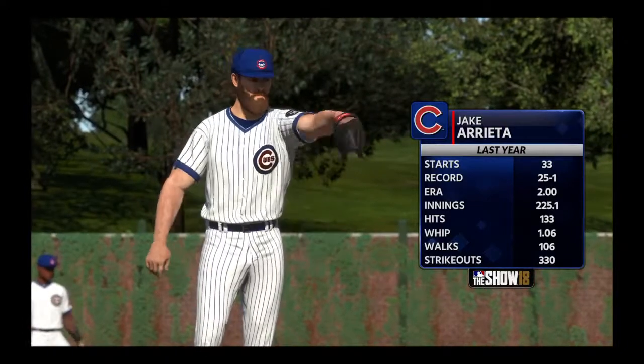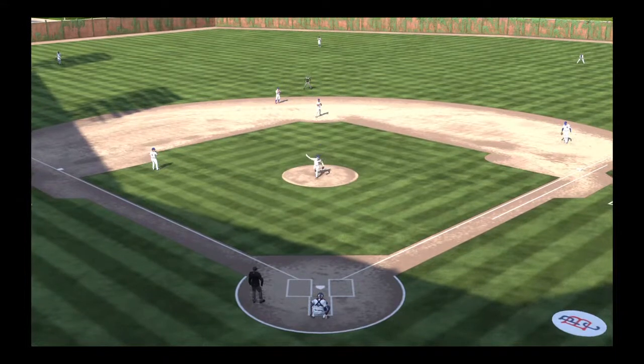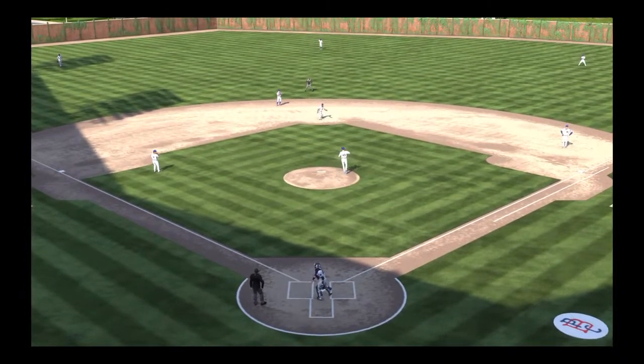Good fastball, 95 to 97. Great overhand curveball and a straight changeup. Former Cy Young Award winner. If he brings his A game, it's going to be a long night for the hitters.